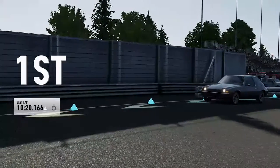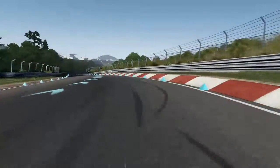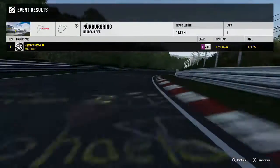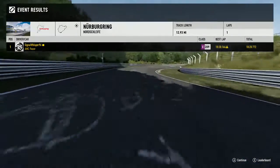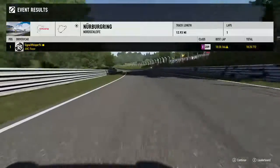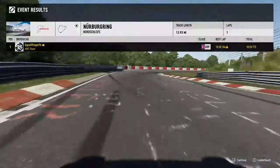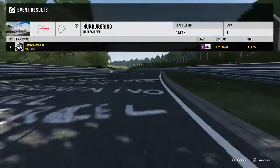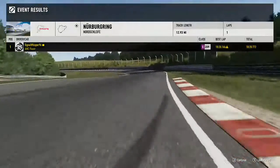Wow. 10 minutes, 20.166. Let's see how that fares up against other... Oh! It's actually faster than the Fiat. Okay. Slower than the Volvo 123. Slower than the Jeep Grand Wagoneer. And yeah, it's slower than every other car. So the only thing it's faster than is the 75 Fiat X1/9.